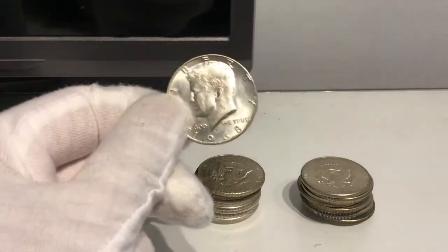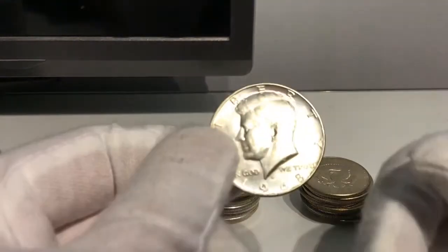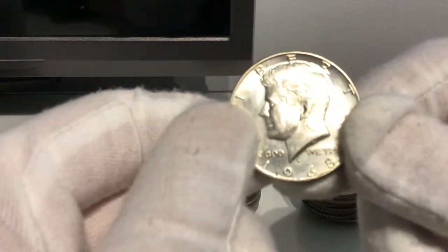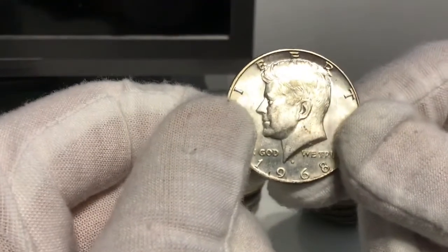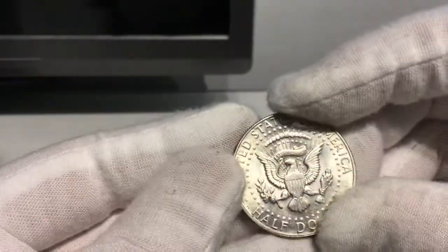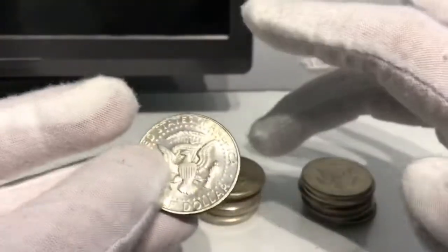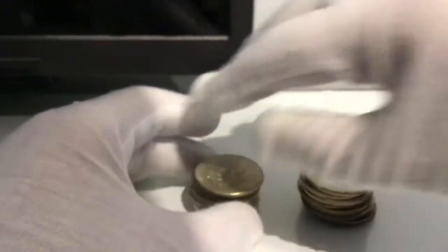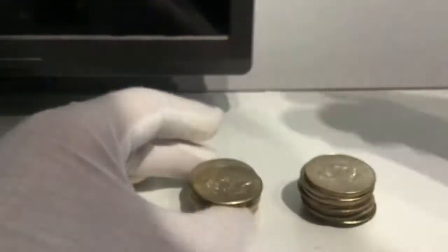On to the next coin. It's another 1968. And again, it is a Denver. Come on in close. There you go. Again, a little bit of black toning, but not too bad. I think this half of the stack here are the nicer ones from what I remember when I organised it. So let's continue. We're roughly halfway through now.